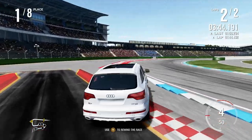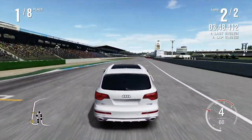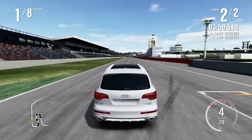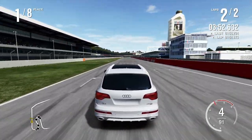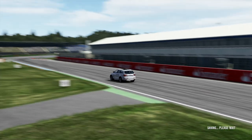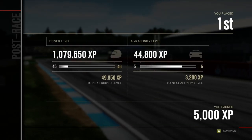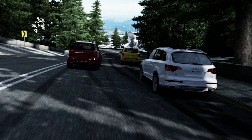Holy crap, this thing understeers like crazy. Not bad. I'll take that. That's a good first championship. I'll take that. Nice.